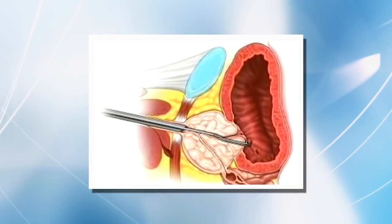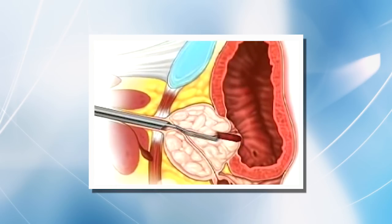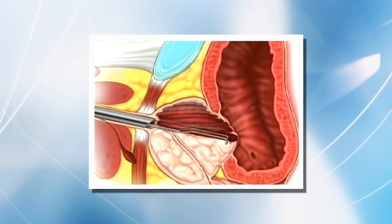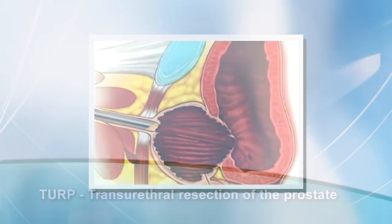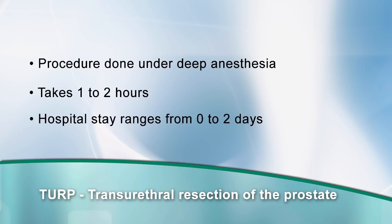A transurethral resection of the prostate is a type of prostate surgery done to relieve moderate to severe urinary symptoms caused by an enlarged prostate. The surgeon inserts a visual and surgical instrument through the tip of your penis and into the urethra. Excess prostate tissue that is blocking urine flow is removed. The procedure is usually done under deep anesthesia and takes about 1 to 2 hours. In some cases, the procedure may be done without hospitalization, but patients may have a hospital stay of 1 to 2 days, depending on the procedure.